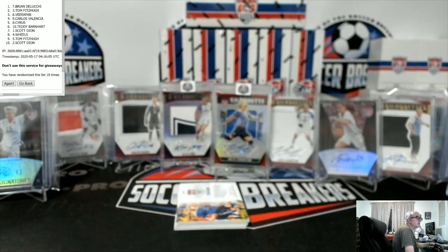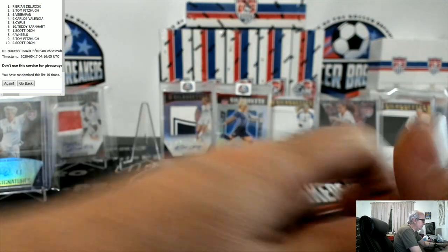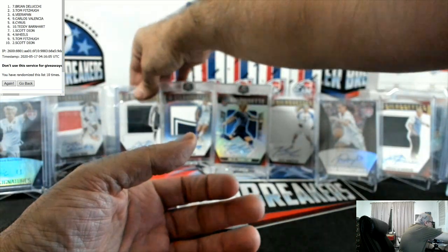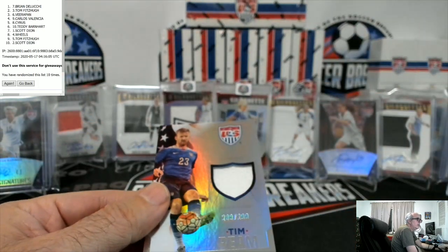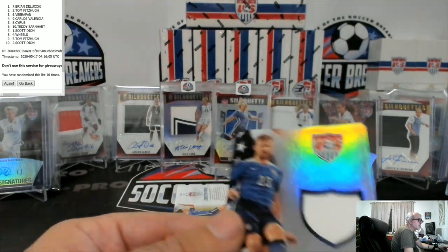So Kyle gets 6 base sets. Mary Lee gets 1. All right, here we go. Tim Ream, to $2.99. He's in the random.